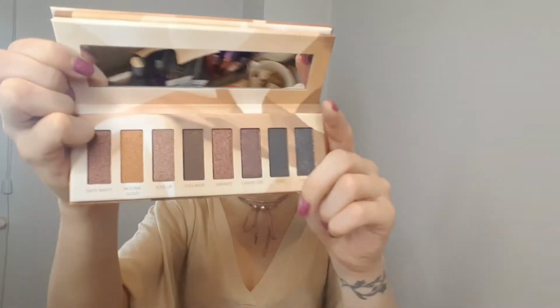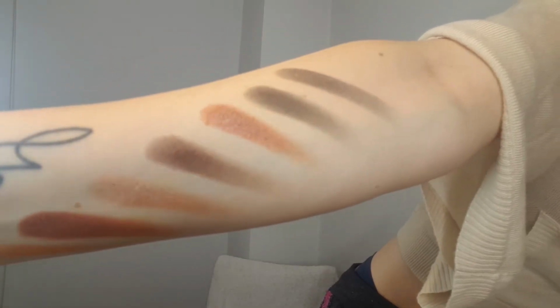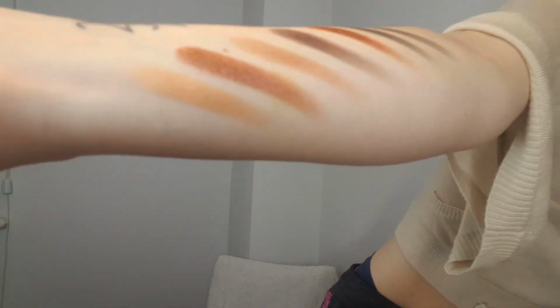Looking at it, and I thought this in the shop as well, when you look at it, it almost looks like plastic. Like it's not real, like I could just pick this up and it was actually just a picture, like a cardboard picture. Random swatches. They swatch really nicely. Obviously, finger swatches do not really tell you what the product's actually going to be like, but... That looks really nice. They all swatched so evenly, no patchiness whatsoever.